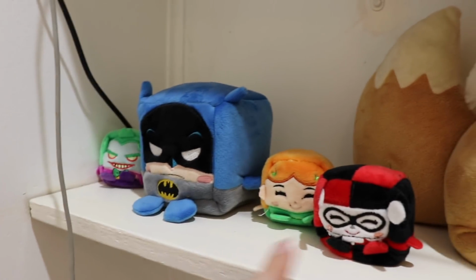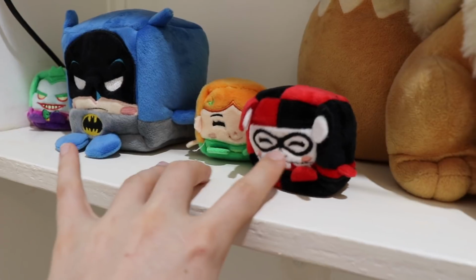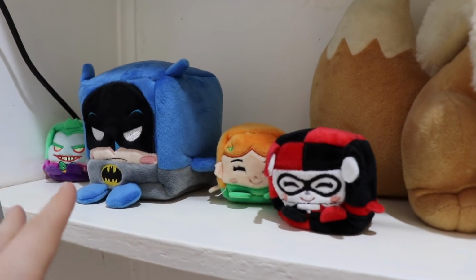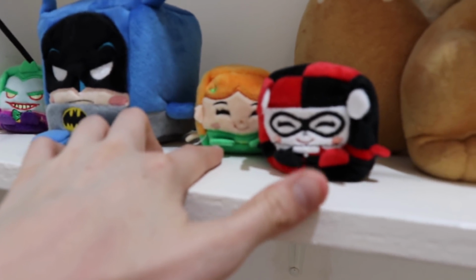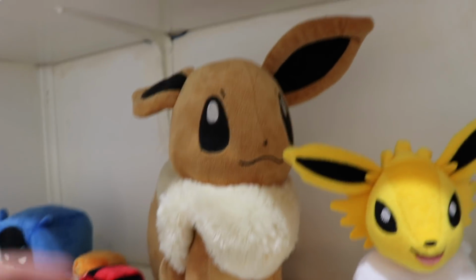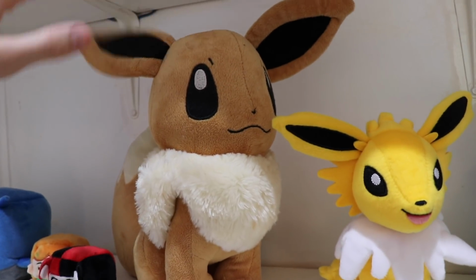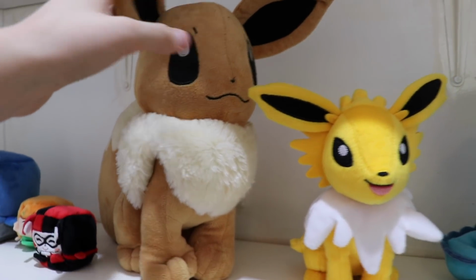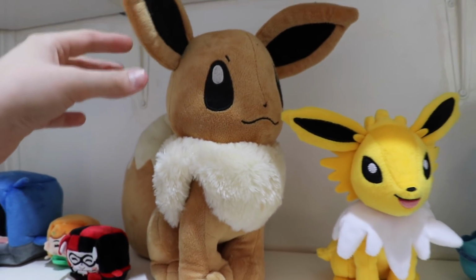Here I have a little cube collection of my favorite DC people. We have Harley, Poison Ivy, Batman, and Joker. Tatiana from Brazil gave me 3 of these, and this was another fan mail unboxing. This is my Eevee, which is really big, but it annoys me because his ears always flop everywhere and it's very annoying for my OCD. My friend in high school, Sarah, got this for me a few years ago just as a random gift.